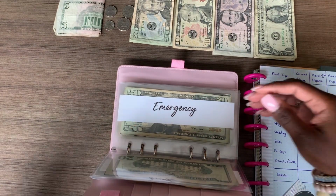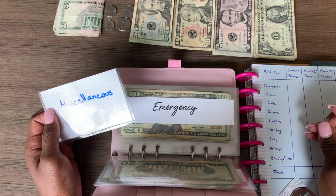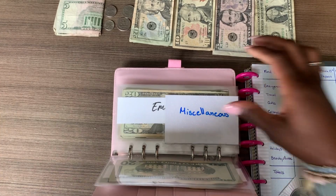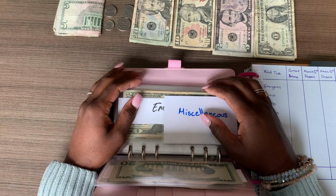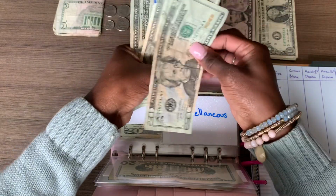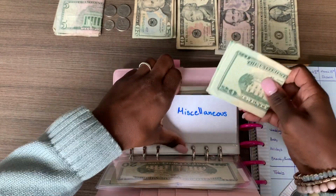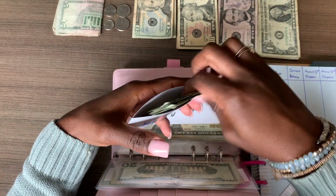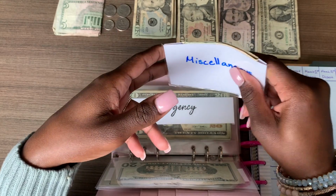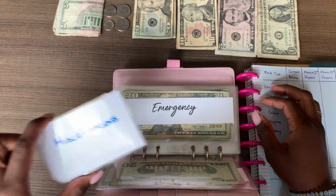Miscellaneous doesn't have a folder in here just because I have been having an issue where I'm saying it's inevitable, but I've been spending a lot of money on miscellaneous expenses that I'm just not prepared for. So miscellaneous has been bumped up to $80. I think in the past it was either 20 or 40. I don't remember offhand, but regardless, it's getting $80 now. So 2, 4, 6, 8, $80. And I'm going to put all 80 of it in here just because I have so many random expenses. Last month, part of it was shopping. The other part of it was just random expenses. I did spend a lot of money and I am not proud of it. So here's miscellaneous. It's been bumped up a little bit.